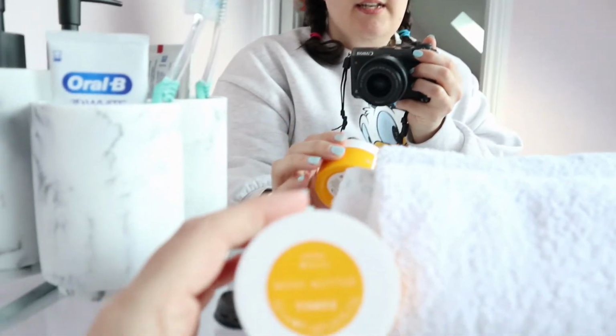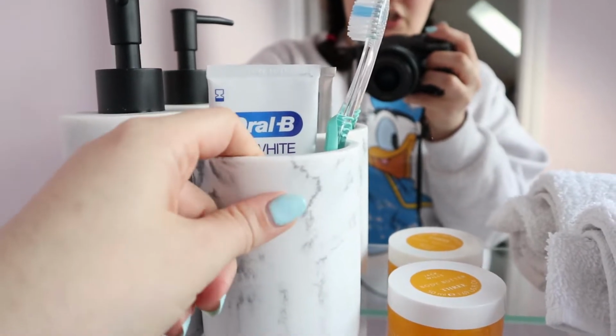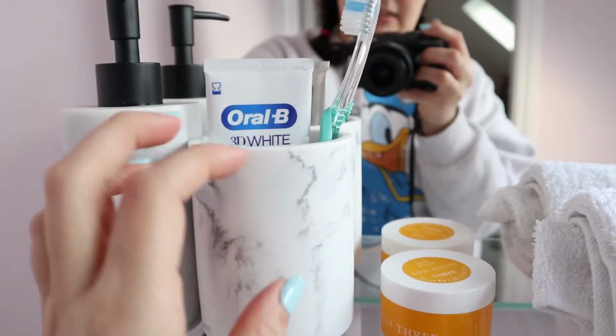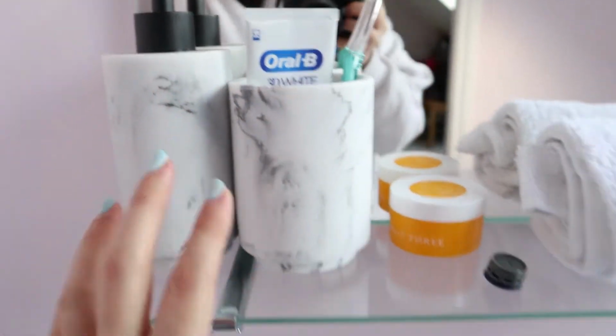I found this. It's a Jack Wills body butter. I have my toothbrush, and this is, you know, a little thing, and my hand wash. Mom said I should really put them down here. True, but I like them up there.